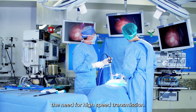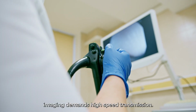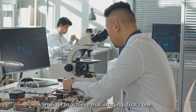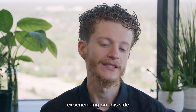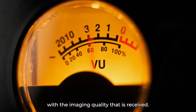And then on the imaging side, there are two main things that we're thinking about. The need for high-speed transmission. This high-quality imaging demands high-speed transmission. And so making sure that we're hitting the specs that engineers need in order to achieve that imaging, that's one. The second issue that we notice engineers experiencing on this side is electromagnetic interference. And this can really tamper with the imaging quality that is received.